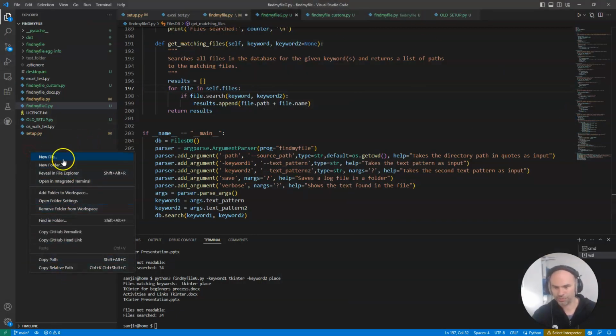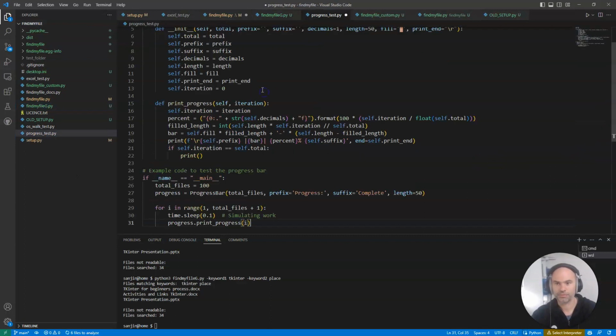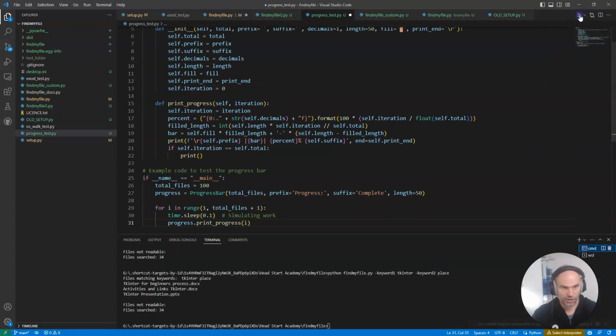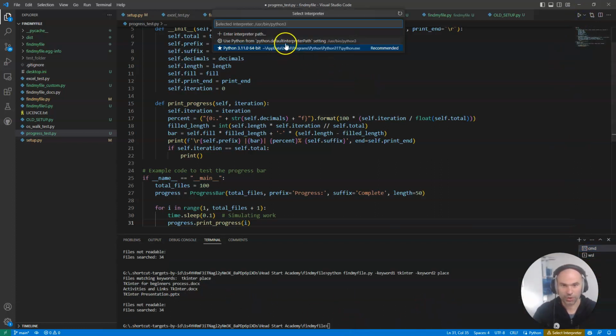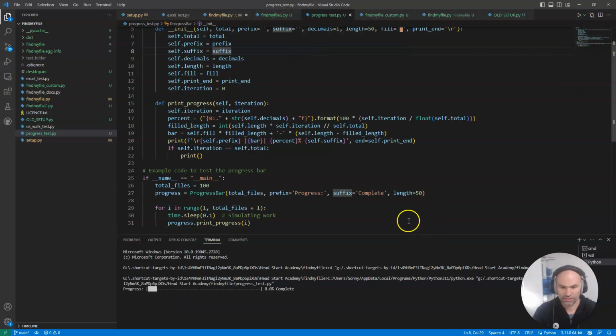So I'm going to call this progress_test.py, and I'm going to run it. Funny, when you press run, does it even go on the CMD? If I select the Python interpreter, if I select this one, will it run? Beautiful. Look at that.